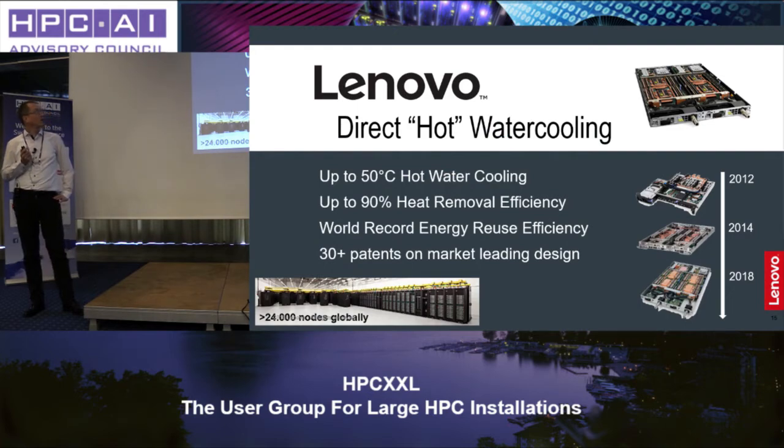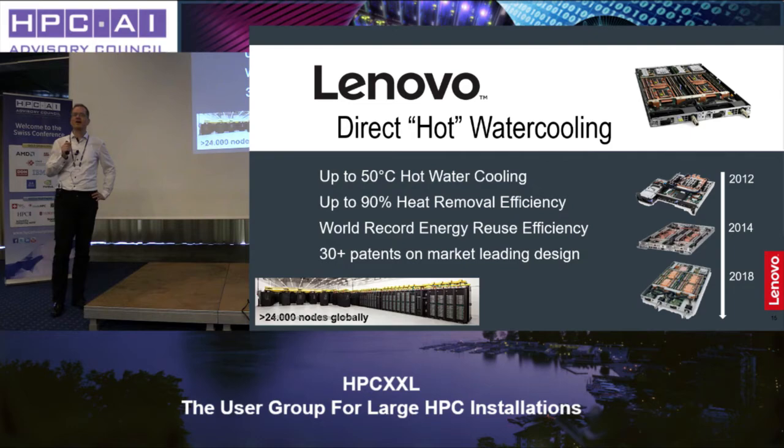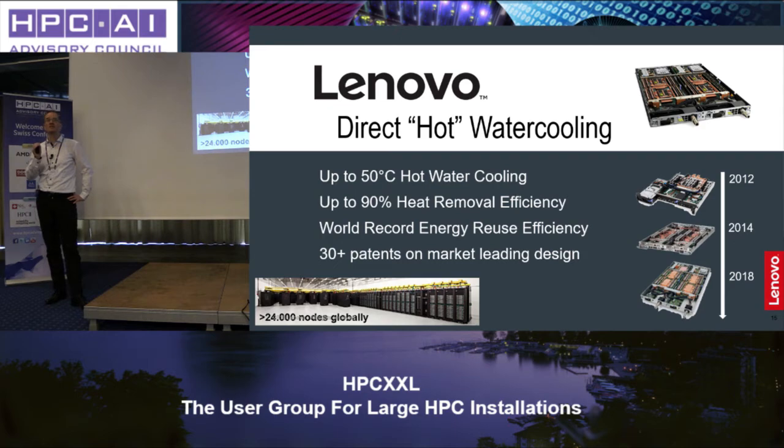With direct hot water cooling, we nowadays can cool with up to 50 degrees inlet water. So the water going into the rack can be up to 50 degrees. That depends on the configuration of the nodes. For some, where we have hard drives, for example, it's maybe just 45 degrees, but it's really a very high temperature. And the outlet temperature can be 56 or even 60 degrees Celsius. So you have reasonably hot water to do something useful with in the end. We're removing up to 90% of the heat directly to water. The rest goes to air in the end.